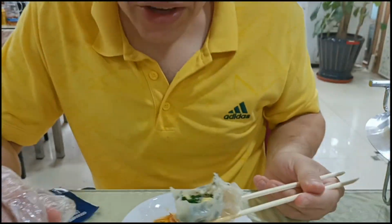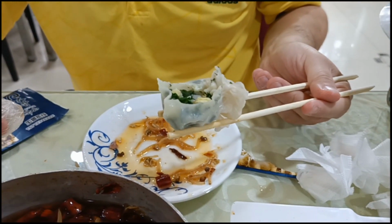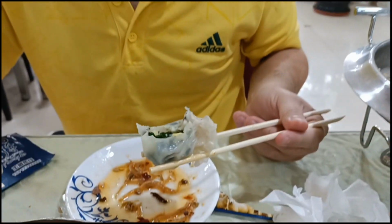But look inside. It's egg, shrimp, and green onions. But it's not green onions, it's chives. Jiu tai. I think it's called chives. I'm not sure. She said it's too hot. It's yummy, but it's so hot. Fresh out of the freshly boiled, freshly steamed. It's really good.